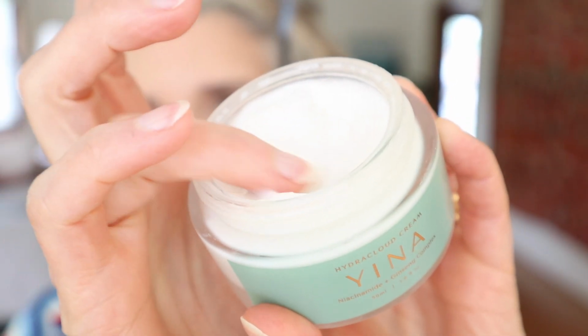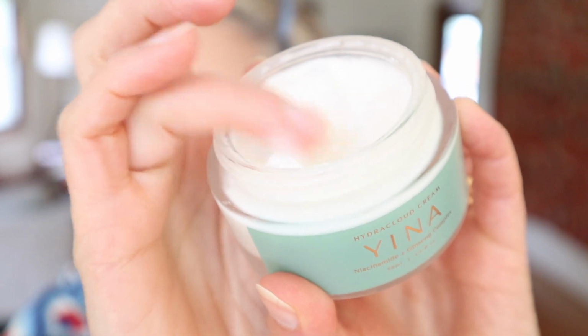So this obviously has continued to be a huge favorite of mine, but this just has the most gorgeous texture. It's bouncy and fluffy. It's so hard to translate through the camera how beautiful these textures are. This one specifically, it's just got such a beautiful slip and feel on the skin. Hydra Cloud is the perfect name for this product. They really could not have come up with a better name.